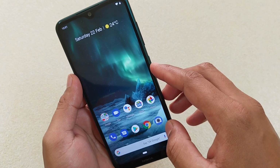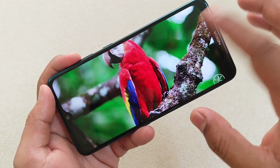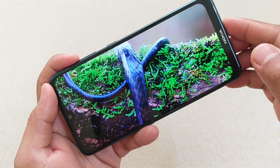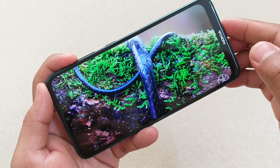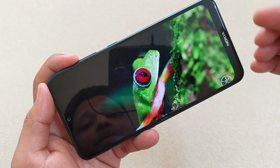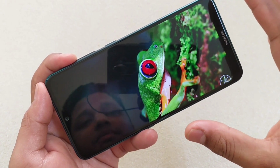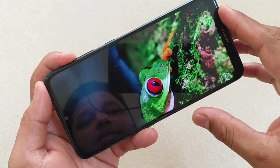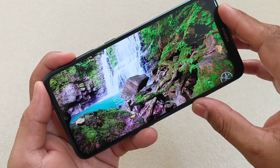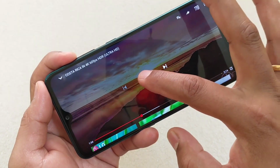Now let's check one thing. Let's check the sound quality and the video quality. So here is a quick sample of video playback on this device, as it is having Pure Display plus Pixelworks. So you can see the quality here. I'll be comparing this one with this Nokia 8.1, which also has Pure Display. So we'll be checking both and we'll see which one is better in terms of video quality. But I can tell you initially that this one is looking better according to me, but we'll be comparing this.